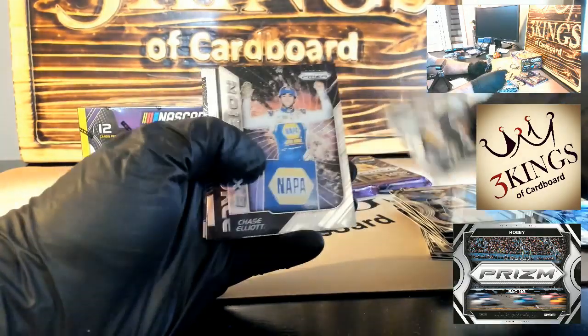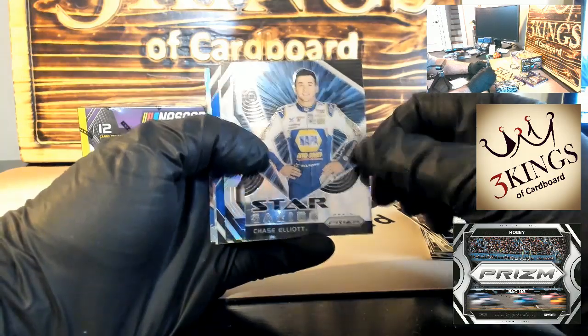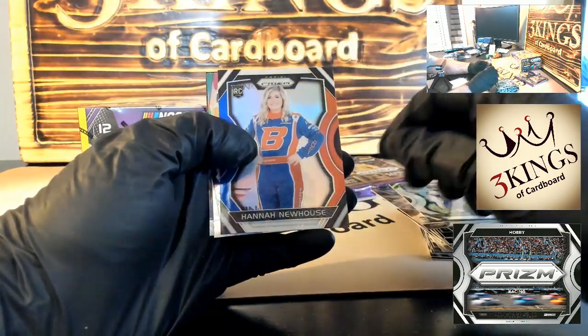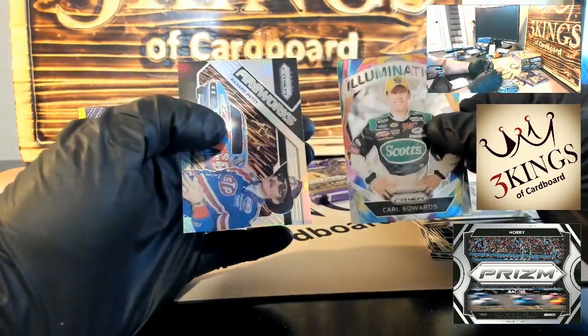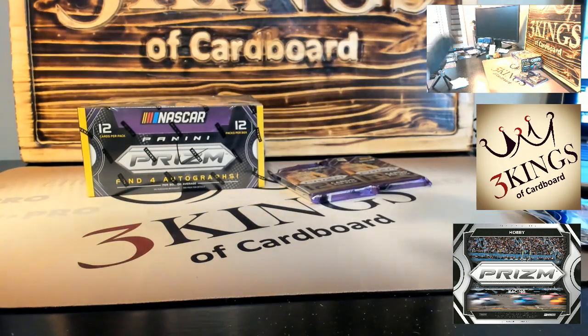So what's the next race product that came out? Donruss, isn't that next? We have a few boxes of Donruss coming. We'll do a small break of some sort. Red, white, and blue, Hannah Newhouse. We didn't get a full case, but we might have a half a case coming or so.